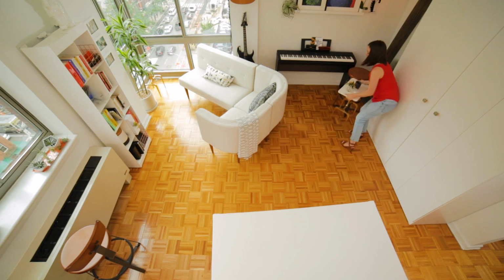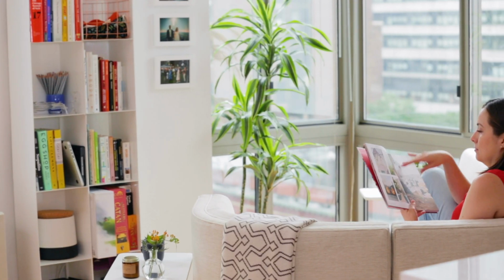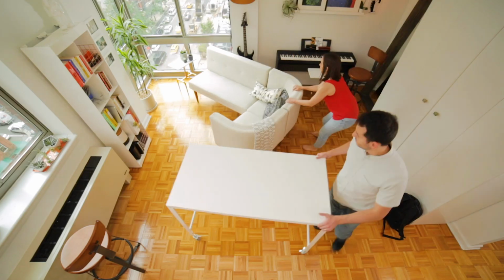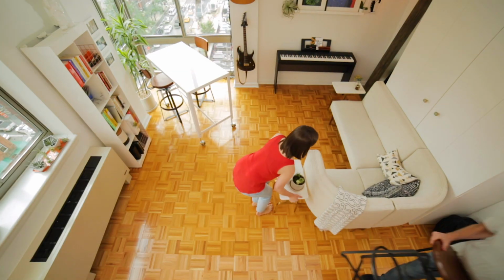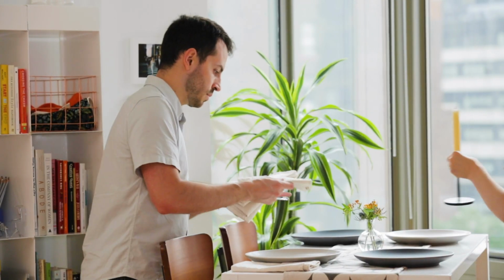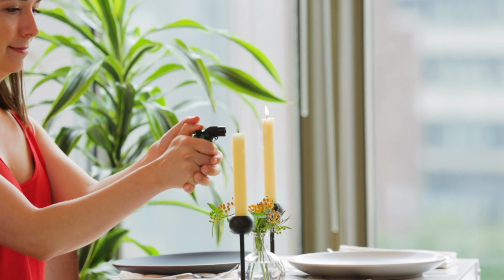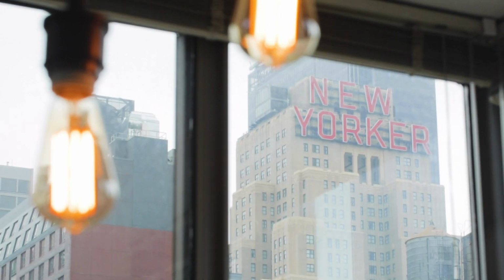When I'm home alone and I just want to lounge and read a book, I'll make the couch into an L-shape under the window. And then in the evenings or on the weekends, if we're having a nice dinner, we will move the couch out of the corner and put the dining table in the window, which is super nice. The New Yorker building is right there, and it's in big lights glowing red.